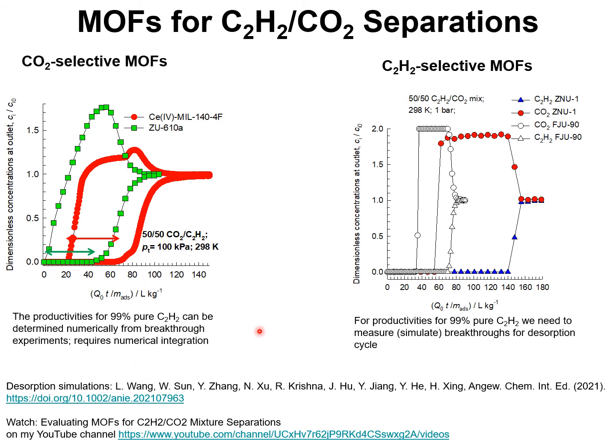Now the situation is significantly more complex for evaluating C2H2 selective MOFs. Most of the MOFs that have been presented in the published literature are selective to C2H2. In this case, C2H2 can only be recovered in purified form in the desorption cycle. However, most of the experimental data that are available have been published only for the adsorption cycle, where the only thing that has been demonstrated is the separation capability of the MOF.